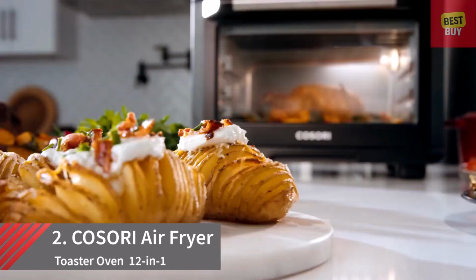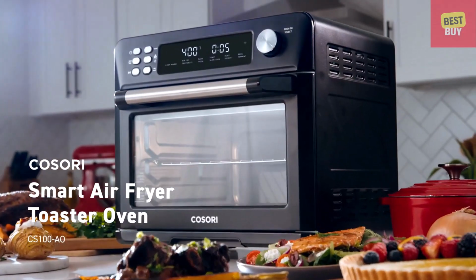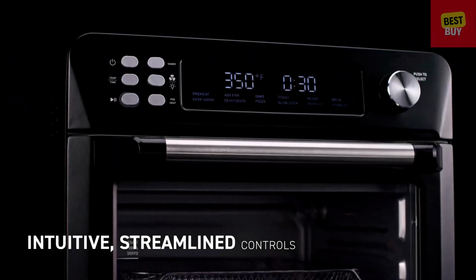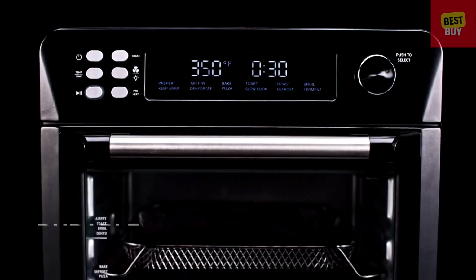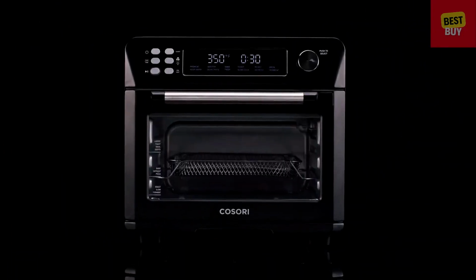Embark on your next delicious adventure with the Kasori Smart Air Fryer Toaster Oven. The high contrast LED display and precise control knob, together with a sleek, matte finish, bring style and versatility to your countertop.